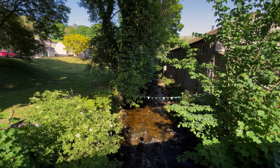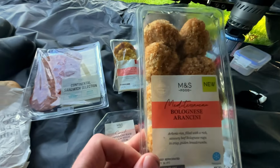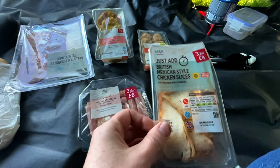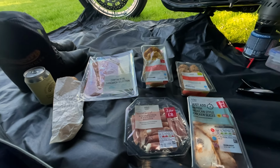So these are the bits I've picked up for lunch. I've got a Samford Orchards dry cider, fresh, kind of fresh, baguette, a bit squished, continental sandwich selection, that's got some chorizo and cheese, and then just like an assortment of other nibbles, tomato mozzarella pastries, bolognese something, and then some Mexican style chicken. So yeah, let's dig in.